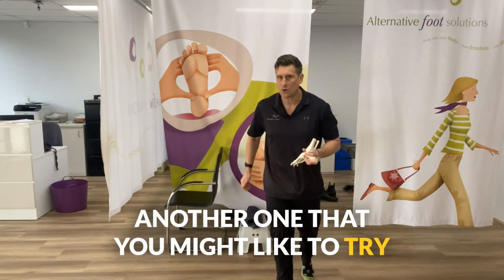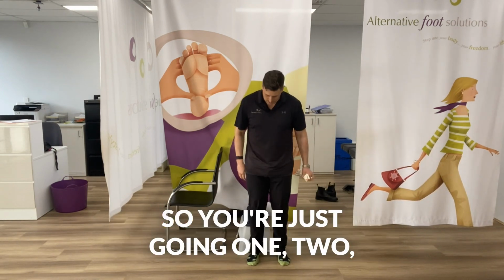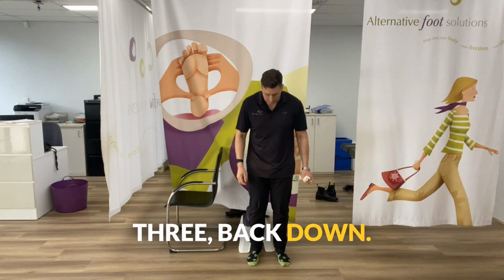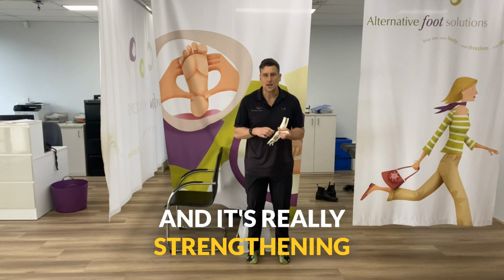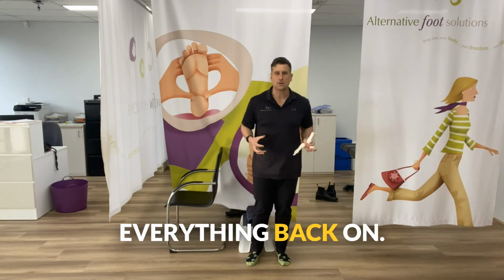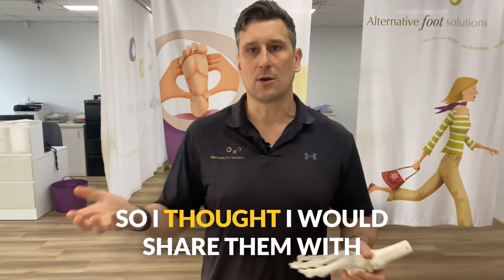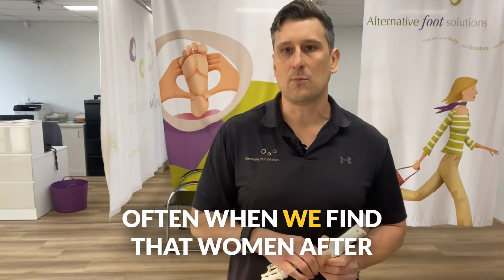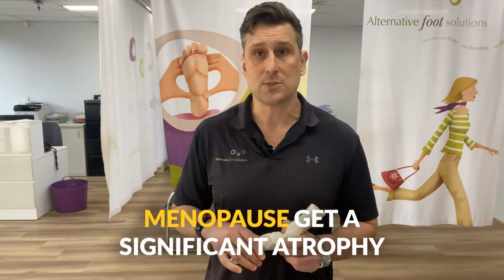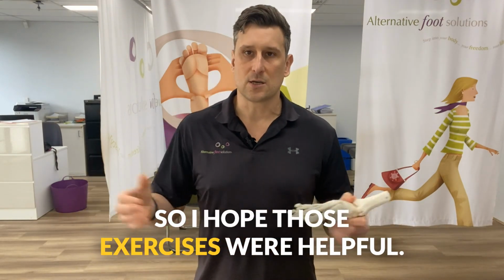Another one that you might like to try is the toe crunches. So you're almost making a fist with your foot. So you're just going 1, 2, 3, back down. 1, 2, 3, back down. And it's really strengthening up all of those tissues and turning everything back on. And we find both of these pretty effective as part of our treatment plan. So I thought I would share them with you today because it strengthens all through those tissues. Often we find that women after menopause get a significant atrophy through that area, and it leads to a number of secondary issues. So I hope those exercises were helpful.